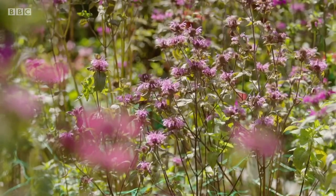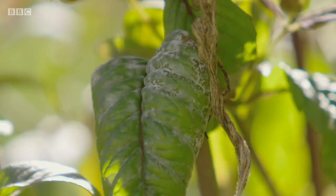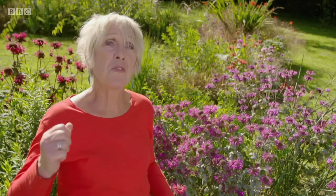Although, on the whole, monardas are strong, healthy, accommodating plants, there is one complaint that some of them tend to suffer from, and that is powdery mildew. It becomes covered in this sort of white deposit, and there's one main cause for it. Plants become prone to this when they're too dry at the roots, so it's vital to keep them really well watered. It won't actually do the plant any harm.